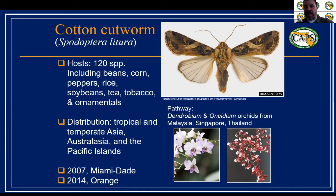These were considered interception incidences, not establishments, but we always follow up when we trap something like this and see what the infestation range is. And again, here's a look at where we're surveying for this.